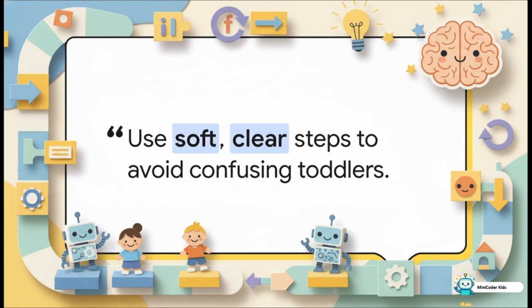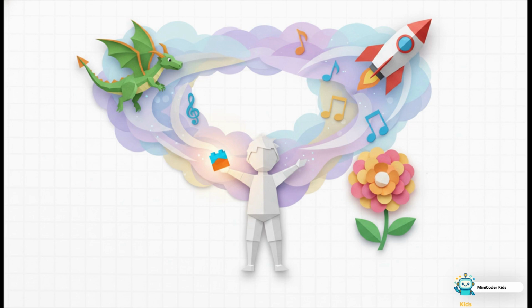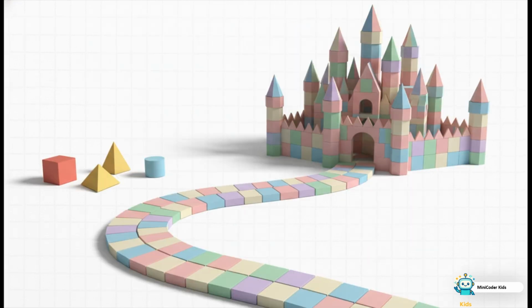That's the whole philosophy. Real learning isn't about dumping a ton of information on someone. It's about creating a gentle, logical path from one idea to the next, because confusion is the enemy of learning, especially for a young mind. And that's really the heart of it all, isn't it? The path to understanding anything complex is always paved with simple, elegant steps.